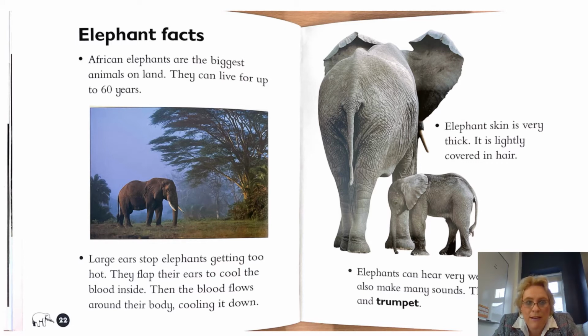They flap their ears to cool the blood inside. Then the blood flows around the body, cooling it down. Elephant skin is very, very thick. It's lightly covered in hair. And I love that picture because it shows you how big an elephant's bottom is. And if an elephant's got a really big bottom, it must do really big elephant poos.